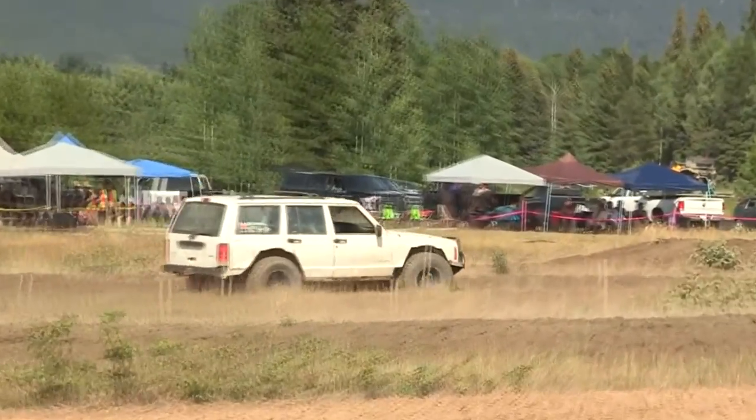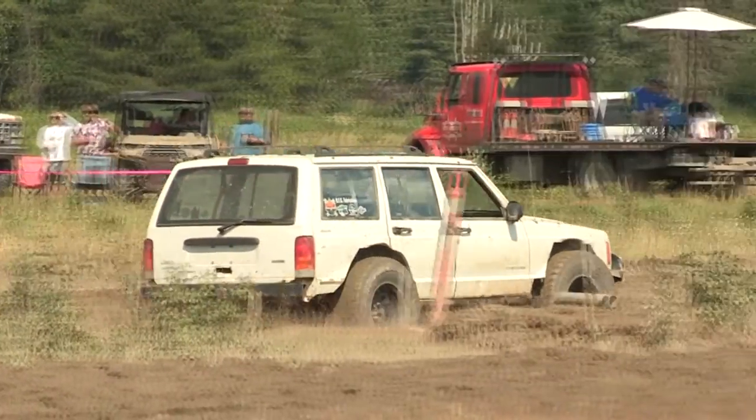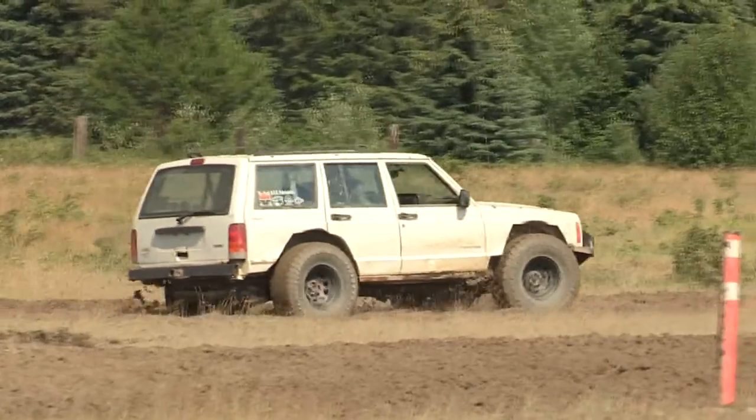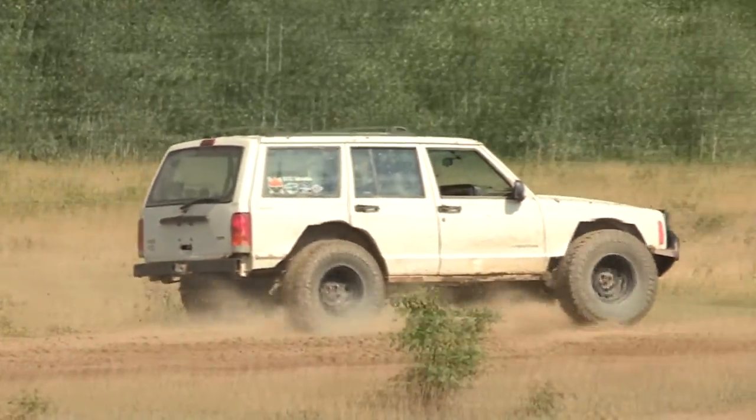A 6.381 for Peter Hopkins. Nice job of that Ranger. Unassuming little Ranger, cutting sixes. Not a bad job. And at 12, which is actually faster, a 12.602 for White Crow, Kiera.